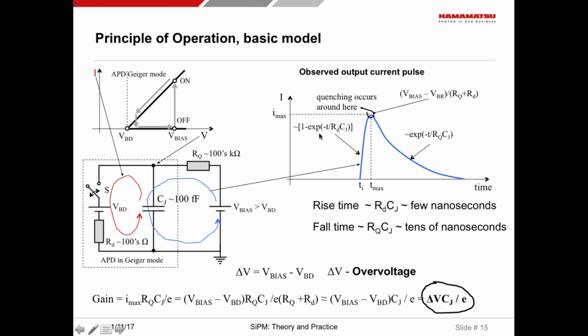When the SiPM pixel is in the ready state, the potential on the junction capacitance with respect to the ground is equal to V bias. Please note that V bias must be larger than the breakdown voltage by a few volts, 1, 2, 3, 4 or so volts. Because the switch is open, this potential is here, V bias, and thus the voltage across RQ is equal to 0. No current flows through RQ, and there is no red current, no internal current as well. On the IV characteristic, we are at this point.